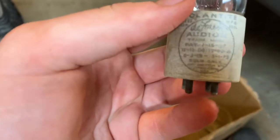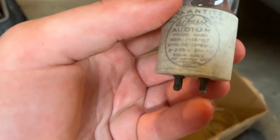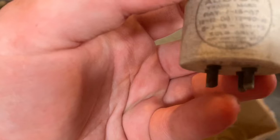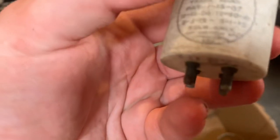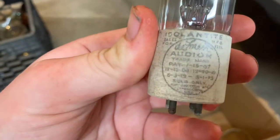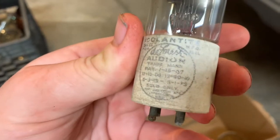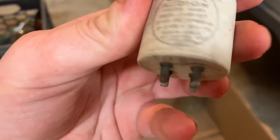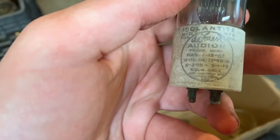Okay. There's just like a really old tube. Look, this part's like pottery, like porcelain or something. And the patents are 1907, 1908, 1910, 1919, 1919, and that's all. So it's probably 1920s, early 20s, I'd guess. Isolantite bases, for DeForest Audion. Yep, pretty cool. Old radio tube. I'll show the information now.